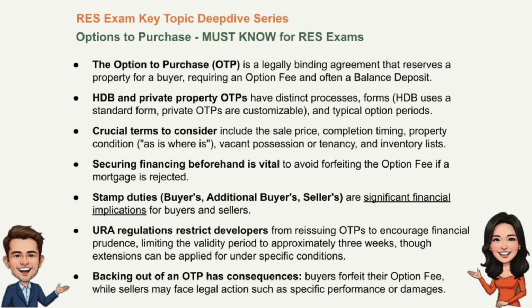And how long is this magical option period where you get these exclusive rights? Is it the same for everyone, or does it vary wildly, like trying to predict Singapore's weather? It definitely varies, and this is another key difference between private and HDB properties that you absolutely need to know.